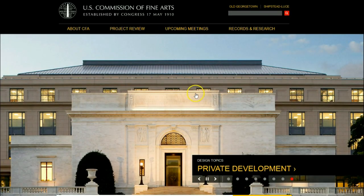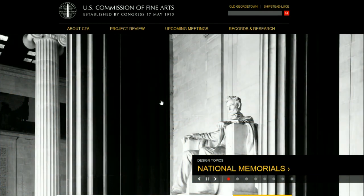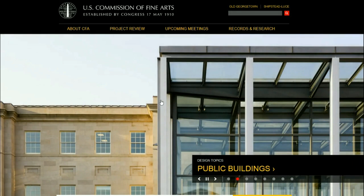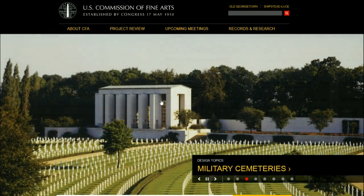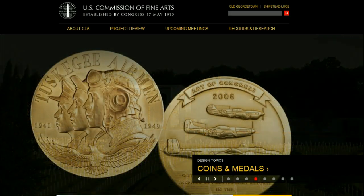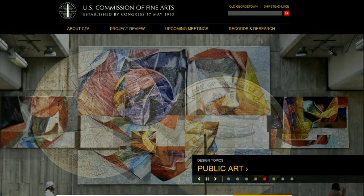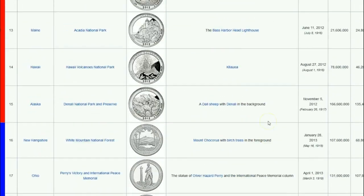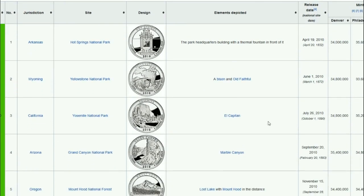So the Secretary of the Treasury, I would hope, would be of the mind of or an individual that has a keen sense of design, but that doesn't necessarily have to. So really the responsibility lies within these two organizations, and I would hope that they would make a couple of different considerations as such. But as we see here, the America the Beautiful designs since 2010, we're going to revisit this page and look at this a little more closely.